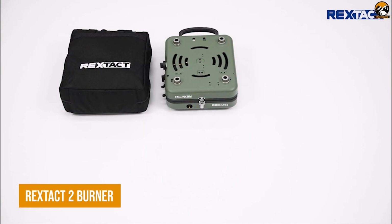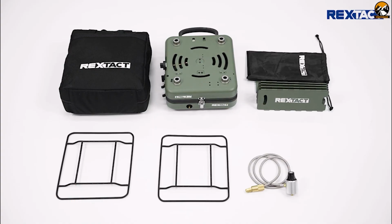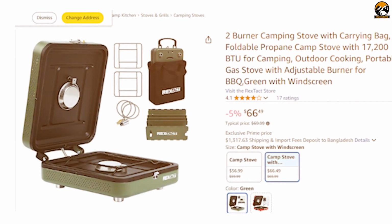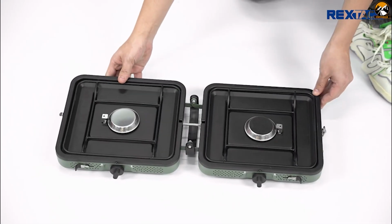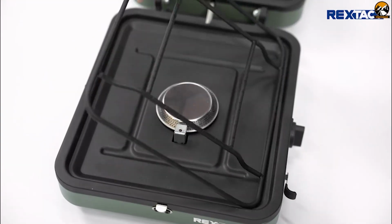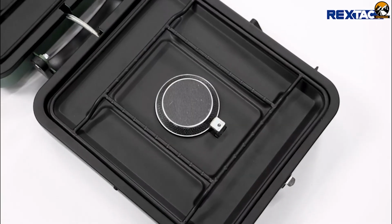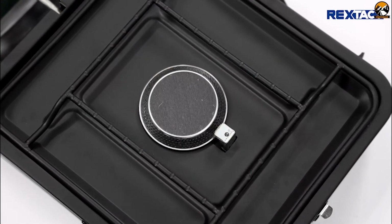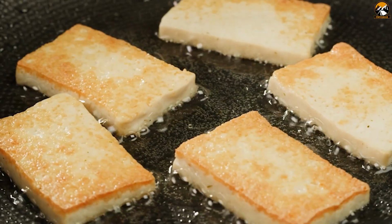But wait, there's more. We also spent some quality time with the Rex-Tac 2-burner camping stove, which might surprise you because it comes at a very low price. This one is clearly built for folks who want good heat and portability without paying for bells and whistles. Each burner here puts out around 10,000 BTUs, which is more than enough to get pasta water boiling or a stir-fry going in a cast iron pan.